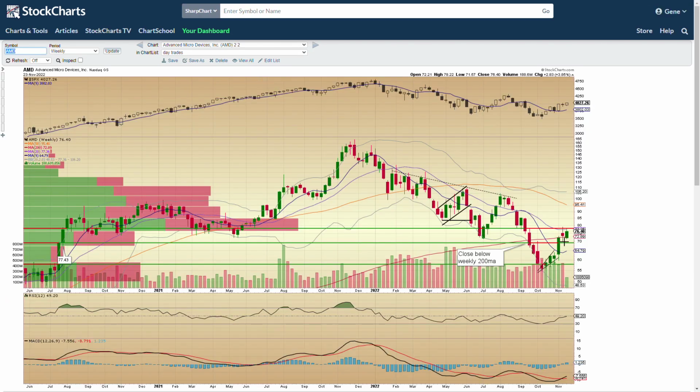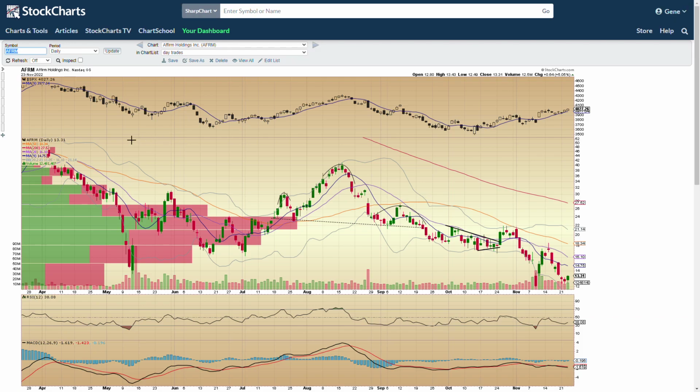AMD's weekly, you can also see here that we're right into your 20 weekly for resistance, trying to hold the 200. But that 20 there is an area that basically needs to be taken out, so definitely keep an eye on it. It's also at a previous level of resistance as well. The 20 is already telling you that it's there.